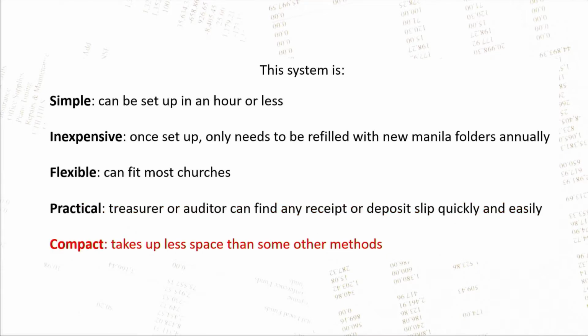It's compact. It takes up less space than some methods. And at the end of each year, you can store that year's files quickly in a small space. Plus, file storage through the years will be a breeze.